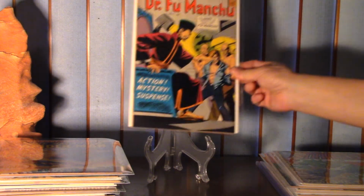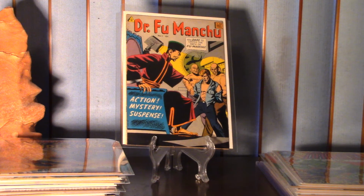Now we have Dr. Fu Manchu. This is an IW comic. It's a totally un-PC character today, but I like it for its novelty and, you know, for the history. And it's a reprint of a comic called The Mask of Dr. Fu Manchu, and it features art by Wally Wood.